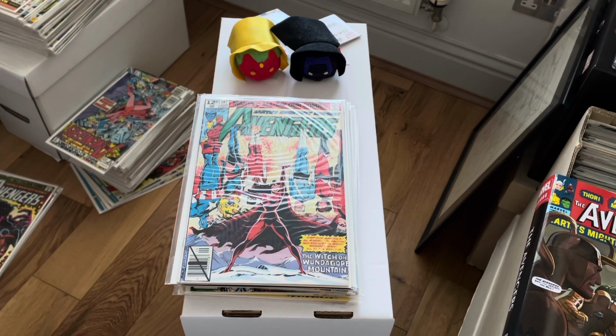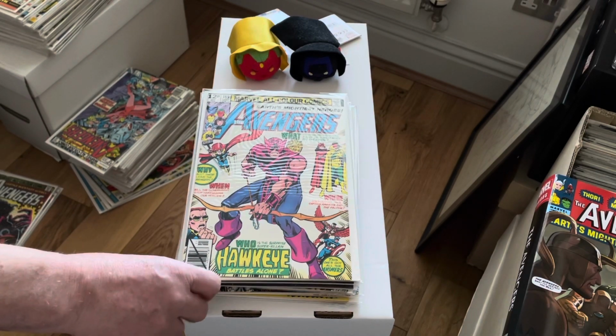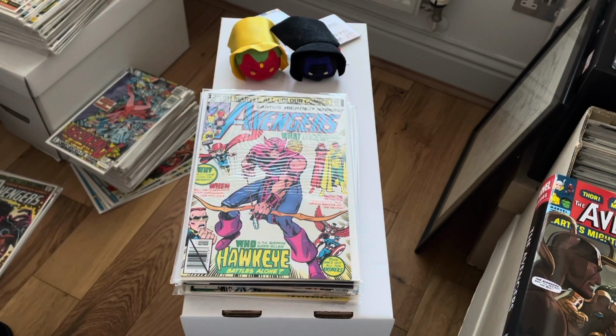It's got a nice cover. Avengers 189. That's a nice Hawkeye-centric cover. That's the best costume that we have seen for Hawkeye this episode. I wasn't too keen on his Goliath costume or his Avengers issue 100 costume. No, this is the sort of classic Hawkeye, yeah.